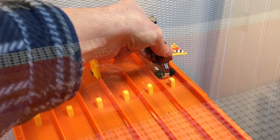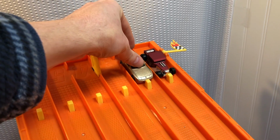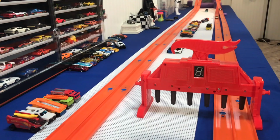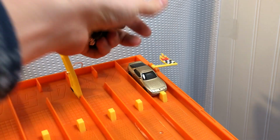Should be a good race. Bone Shaker lane 1, super awesome Porsche in lane 2. Should be good. Go! Oh, good race. And the Porsche is going to barely squeak it out. All right, Porsche is going in lane 1 with the advantage.